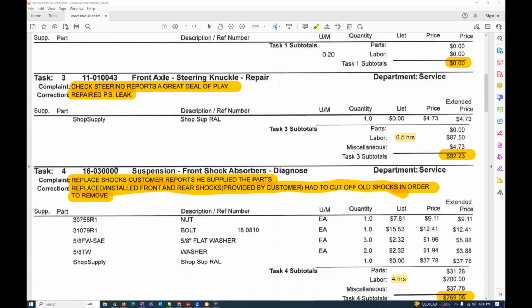Next thing is replacing the shocks. I bought those myself separately, outside of the dealership. I bought Gabriel shocks. I got adjustable shocks in the back and non-adjustable in the front. They're nice shocks. I brought them to the dealership and they installed them. I paid, I think, $200 for all four shocks. For them to install them, they actually had to use a torch and cut off the bolts because they were rusted and they couldn't remove them with just an impact wrench. That's what I had a problem with. I tried to replace them myself and I couldn't get the bolts and the nuts off, so I took it to them. So they had to do a little extra work there.